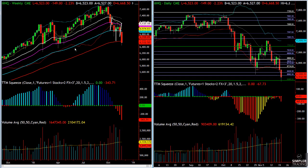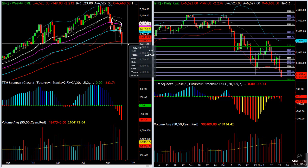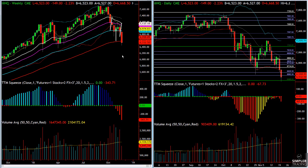Well, the last time we did push that 89 period moving average on the weekly chart, it did hold. There are signs here, from the put-call ratio to the skew, that the downside has been exhausted. But when you have two big down days like this in a row, and if Wednesday is another big down day, Friday is crash day. That's called margin call Friday. So that's what we want to keep an eye out for.